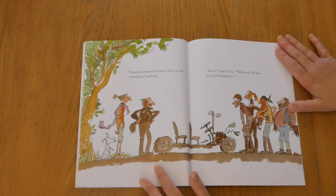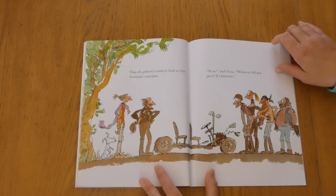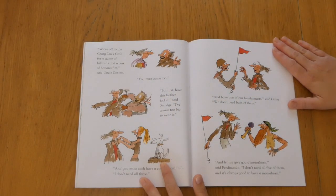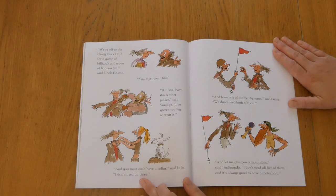"Wow," said Gizzy. "Wherever did you get it? It's fantastic." "We're off to the Crazy Duck Cafe for a game of billiards and a can of banana fizz," said Uncle Cosmo. "You must come too." "But first, have this leather jacket," said Smudge. "I've grown too big to wear it."